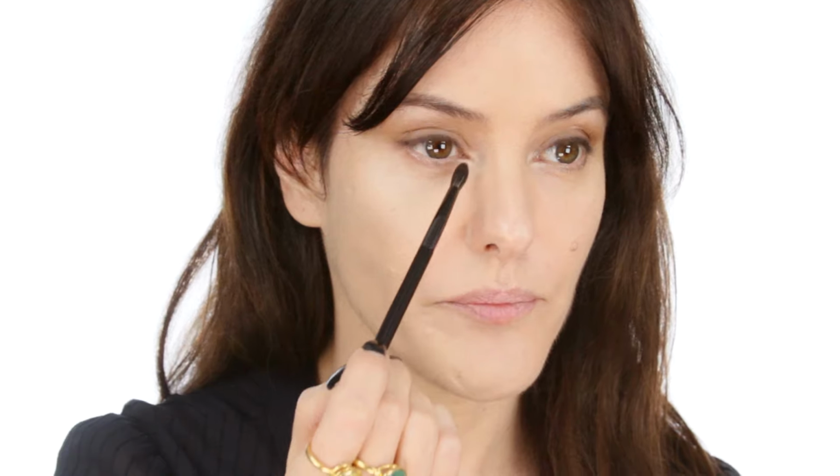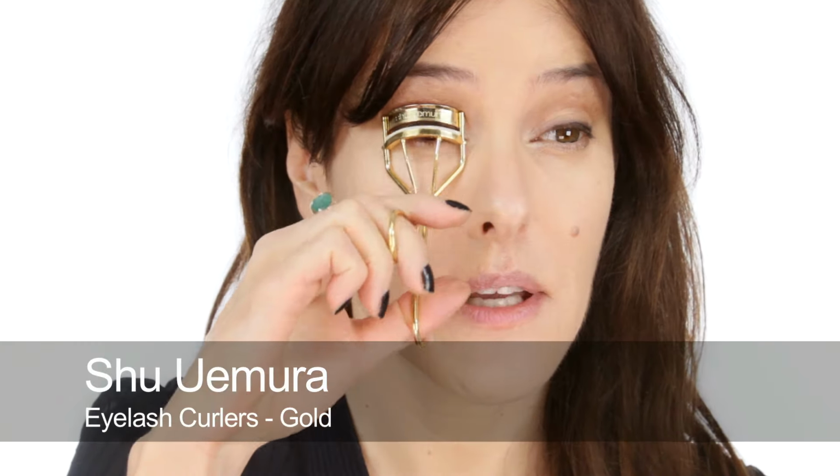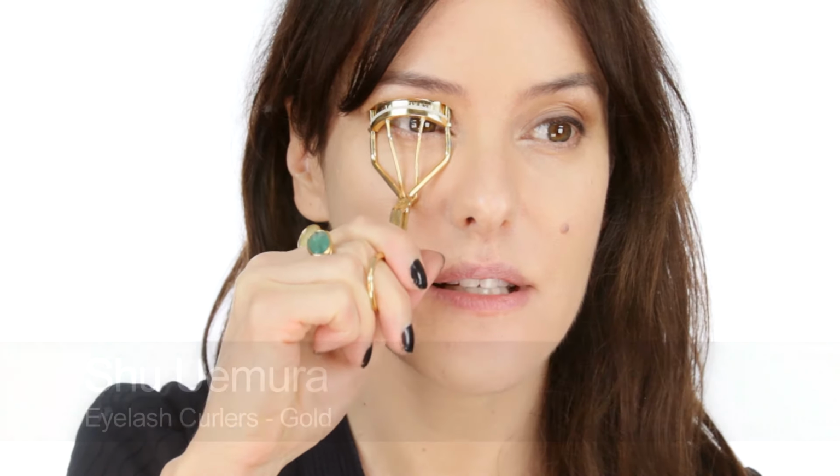So the next step in this makeup was eyelash curling. So give a really good curl on the eyelashes.